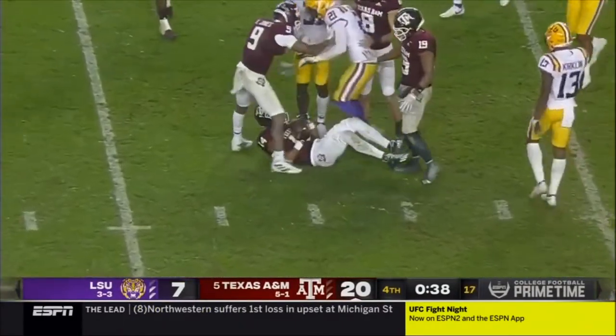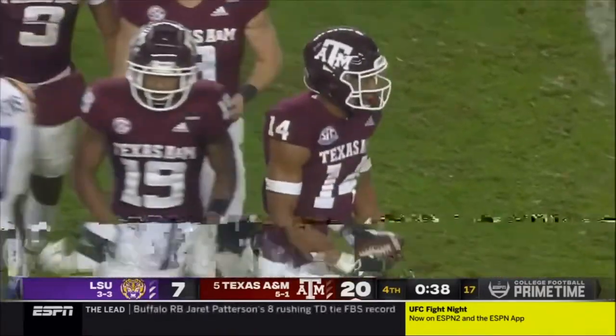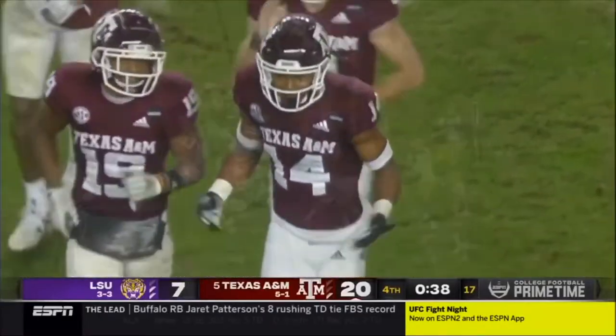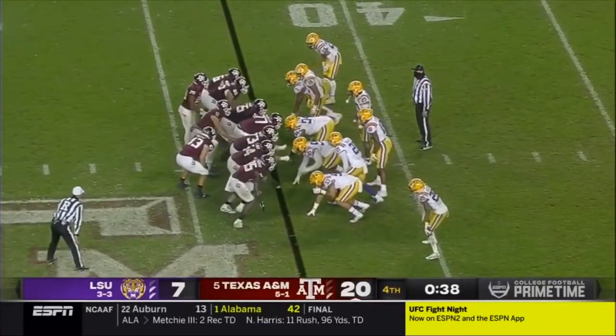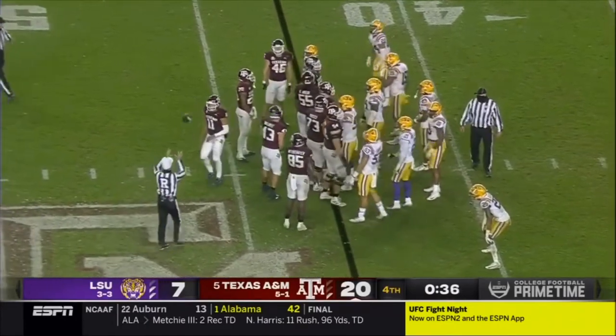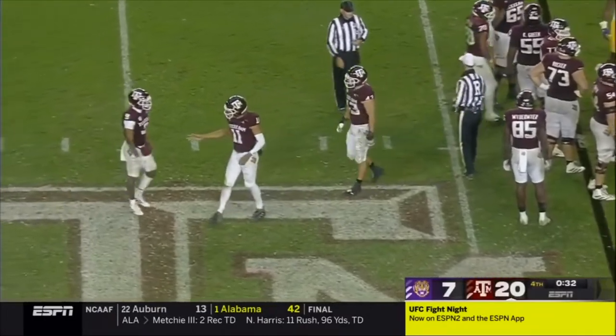And I don't think you can make that. The kick is secured by A&M, so they can go to victory formation with 38 seconds to go. I don't think you can make that choice without watching the game tape. We don't do it. And then the great thing for Jimbo Fisher and Texas A&M is you finally get back on the field in front of your home crowd after you got ranked five, and you still win 20-7.